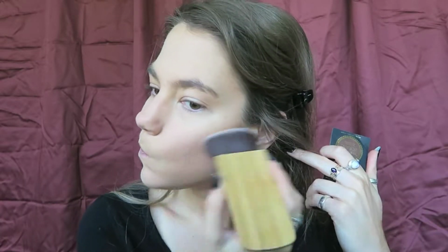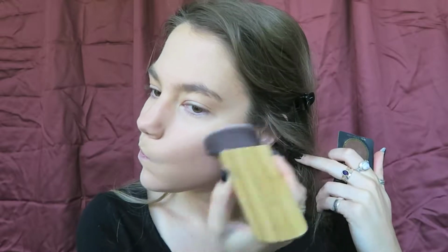Starting light and then really building it up. Don't forget the forehead, because when you're out sailing the seas, your forehead's gonna get some sun. Unless you're wearing that cool hat that she has. Fortunately, I do not have one of those. That's the Chocolate Soleil done.